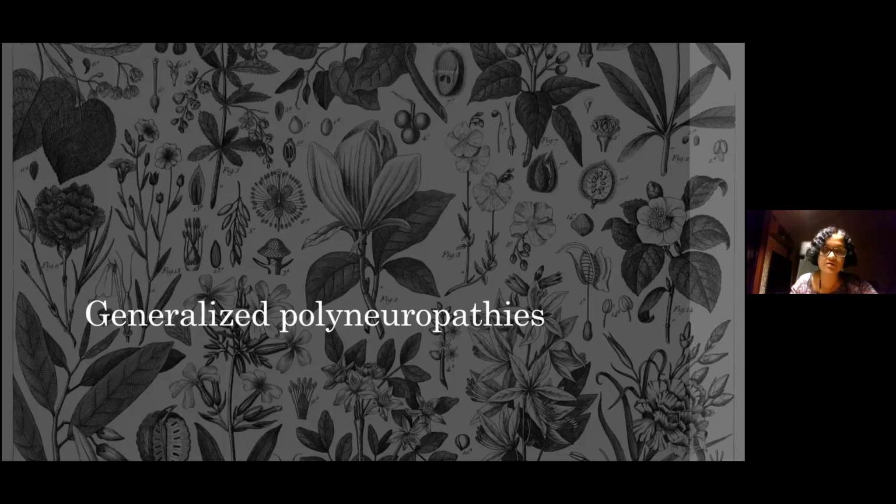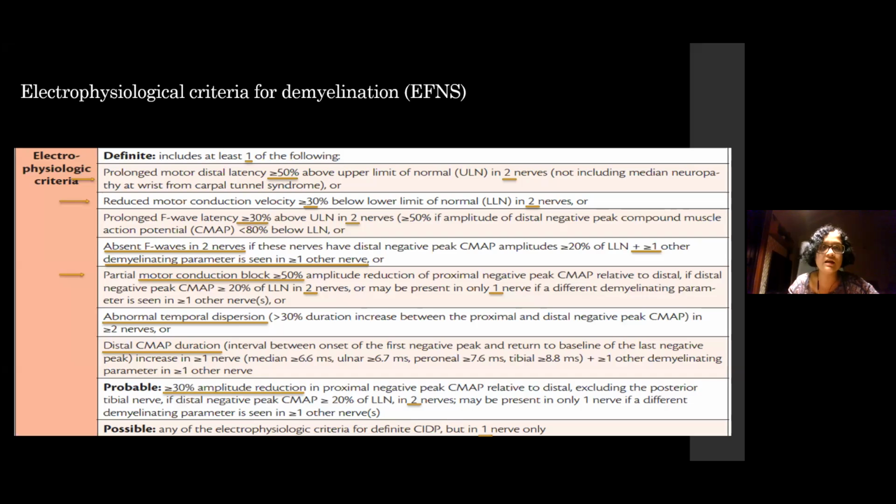So here I thought I'll just talk about our typical axonal neuropathies, demyelinating neuropathies, and then just finish off with one or two extra cases there. So electrophysiological criteria for demyelination. I wanted to put the slide here. This is easily available anywhere online, any of the textbooks.